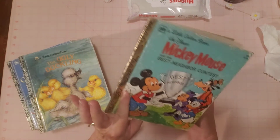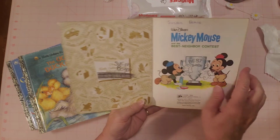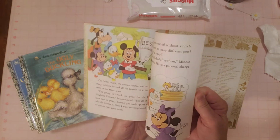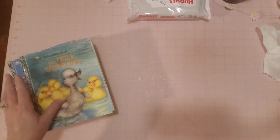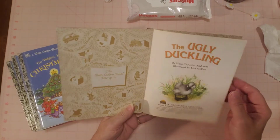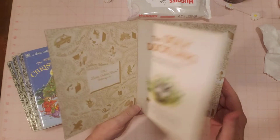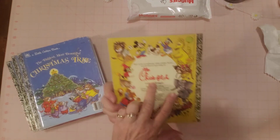Everything's good on here, on the spine, everything's together. Little writing right here where the name goes, and there's a name there. But this is an older Disney. No tears or writing on the pages there. So, very nice one. The Ugly Duckling. That's a story we all love, right? And this one doesn't have anything wrong with it, really. No names or writing. A little bit of wear on the cover.